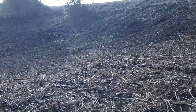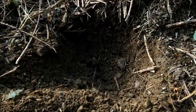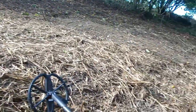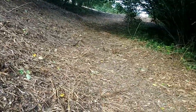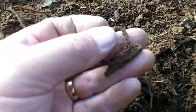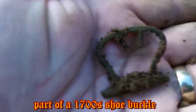Yeah, just been scanning around that bank there. Just coming across here and it's had a lovely signal. Down there, about 5 inches. As you can see, it's on a bit of a dip here, and then it ventures off down to the stream. But yeah, I'm quite happy with this one. I've never found one of these before. This is my first, and it's a lovely buckle, part of a buckle. Never come across one of these before.